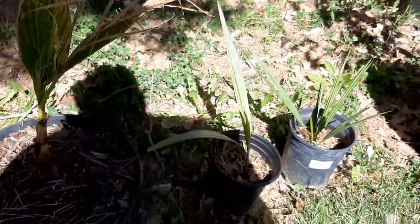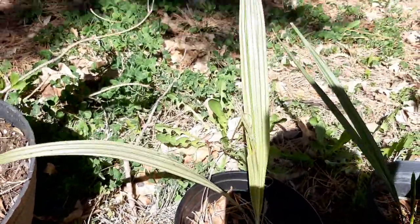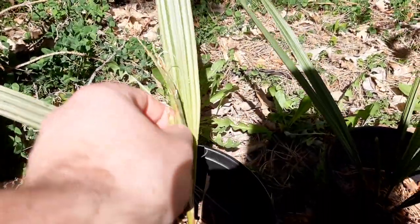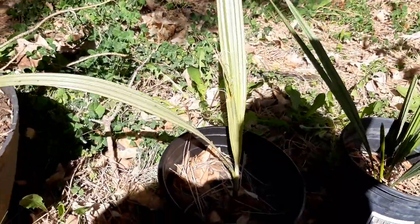Next, another seed-grown Folifera, looking a little pale admittedly. It's hard to see with my shadow. My cat kind of chewed this up a little bit, but it should recover just fine, you know.